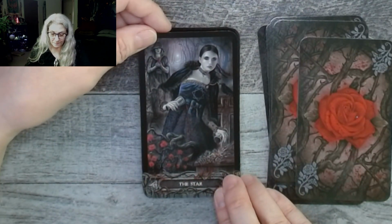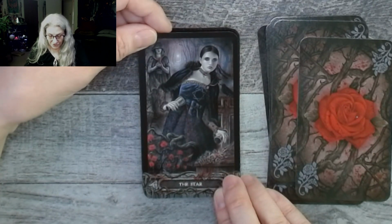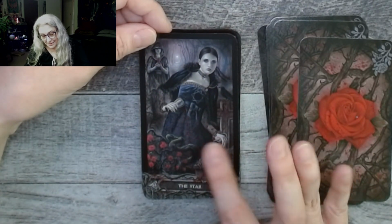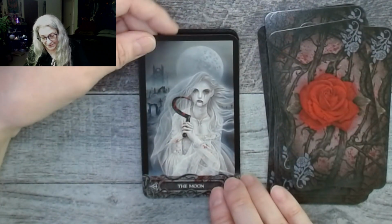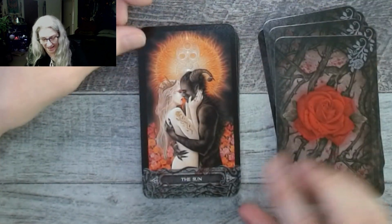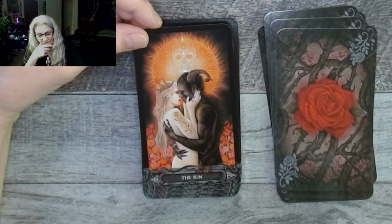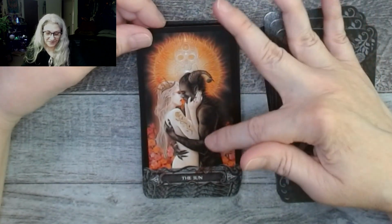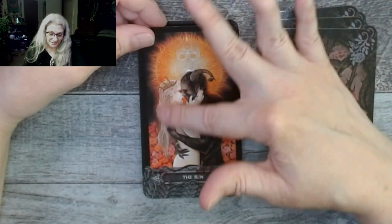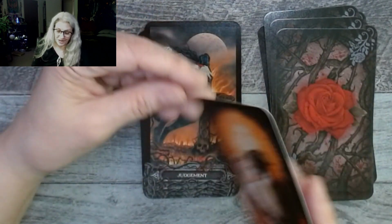Here's the Star. 2, 3, 4, 5, 6, 7. So we've got one of those 7-pointed stars on her chest. And she's pouring things. Here's the Moon with the sickle knife. And the Sun, look at that. Wow. That's fascinating. So is this because he cannot be in the sun? He's embracing her as the light. I mean, that's a beautiful image of embracing your shadow.